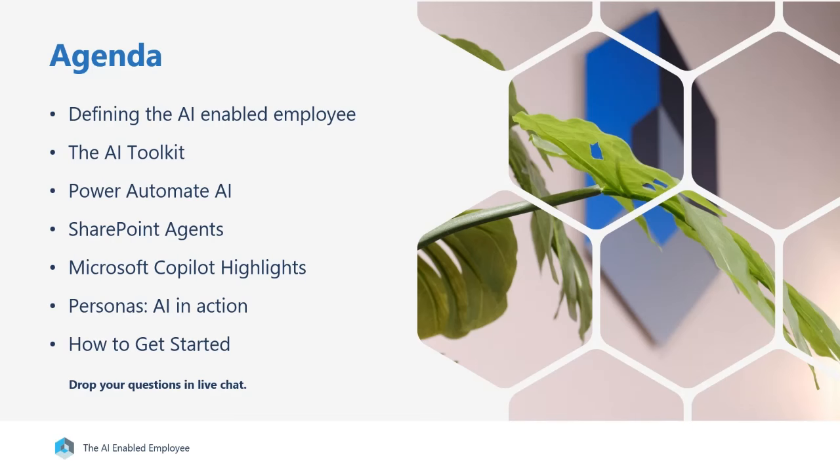Today's agenda looks a little bit like this. First off, we're going to be defining the AI-enabled employee, what goes into it and what the benefits of it are. We're then going to look at some of the AI toolkits. I'm going to be sharing with you my top 3 tools that I'm using at the moment to boost productivity and help with my day-to-day work life using Microsoft AI. This touches on things like Power Automate AI, as well as SharePoint agents, and also Copilot for Microsoft 365 across Outlook, Word, Excel, PowerPoint, and so much more.